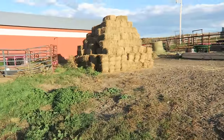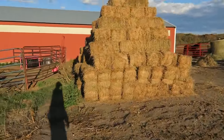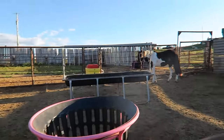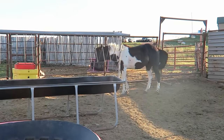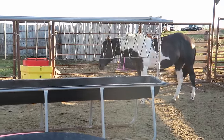Now we're gonna go for a ride. Here's another pile of hay that we hauled in. He's a horse I've been riding, a four-year-old stud. And he is an own son of Dean Miracle. And he's great.